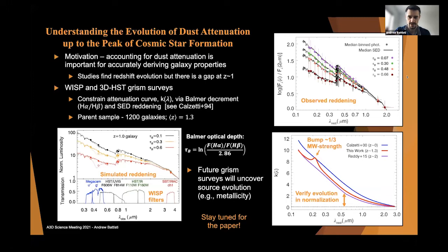As you can see, our curve, which is the red line, is in between the two curves at Z of 0 and Z of 2. This is sort of setting the benchmark for a James Webb Cycle 1 program that I'm co-I on, to do this in more detail and try to understand the exact source of this evolution. So these results will be presented in a paper that's soon to be submitted, so please stay tuned for that.